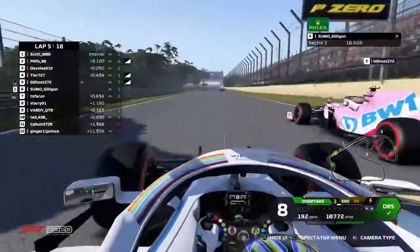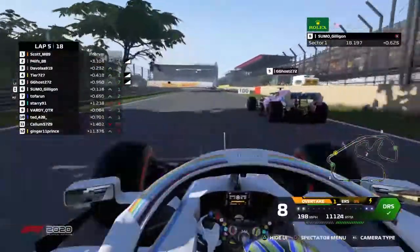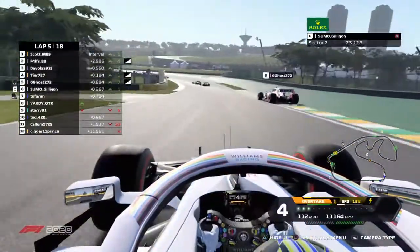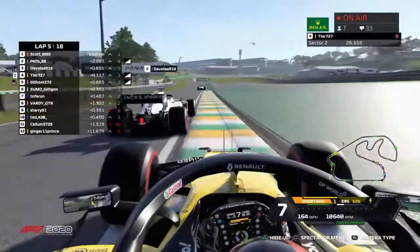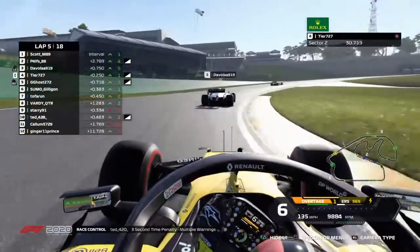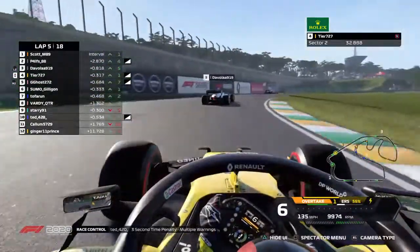Further back, Ghost is looking to make a move on Sumo, who around the outside he goes into turn 3. Pretty simple move, and they're chasing down the podium sitters on the top 4. Tier looking to get past Davila. He's got a really good run, has to back out there, and he's not quite going to be close enough to Davila on this occasion.